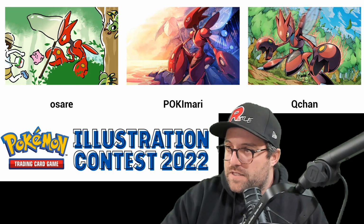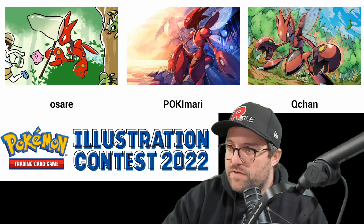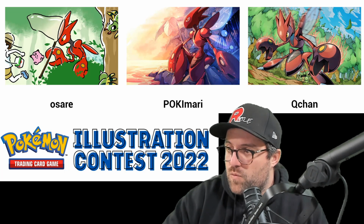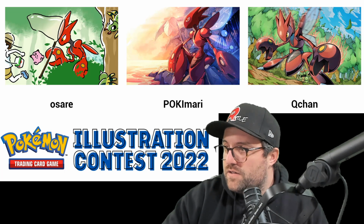This one here, we got the nice canopy leaves, the nice sun in the top left. Very cool use of light to dark from one side to the other. Here we got a Scizor protecting a couple Caterpies, it seems.